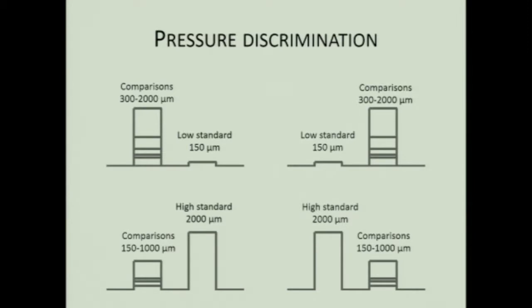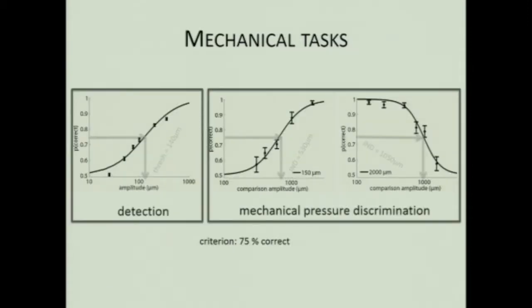Bear with me. This is some kind of nerdy psychophysical stuff. We'll get back to the encoding algorithms in a minute. The important design feature here is that all these trials were interleaved, so the animal really had to pay attention to both intervals to know what the right answer was. And this is what the data look like.